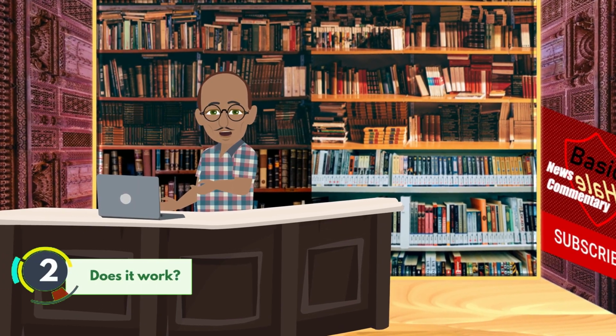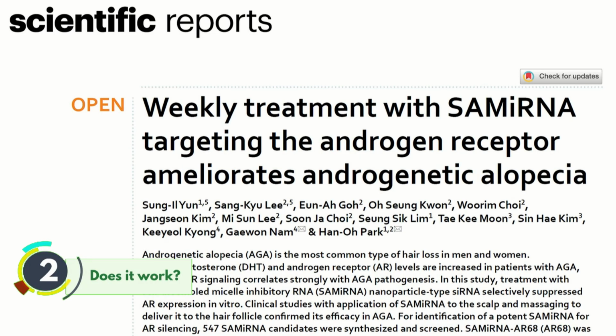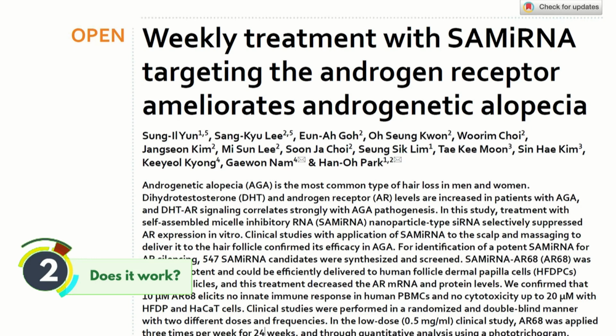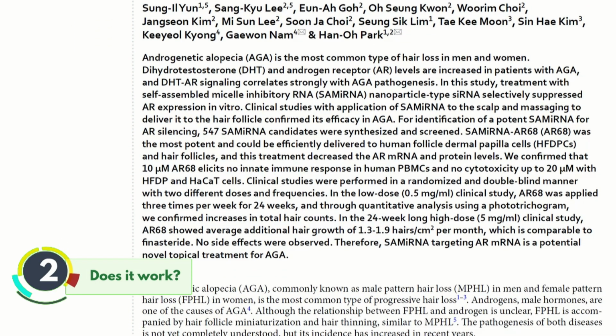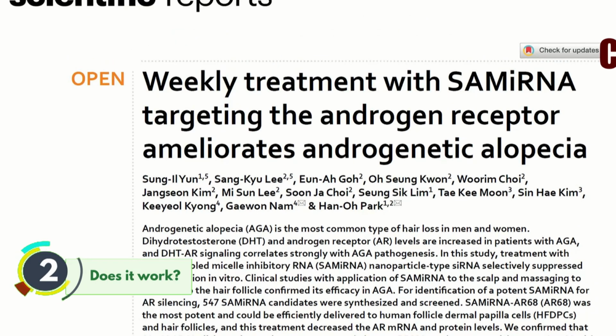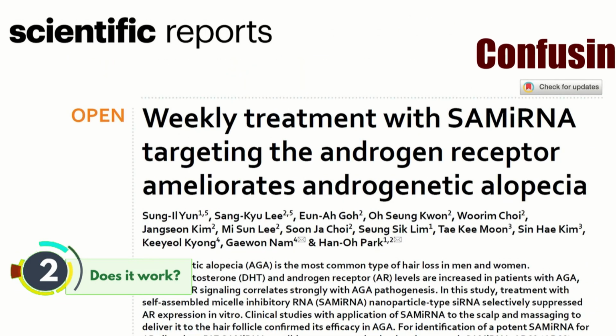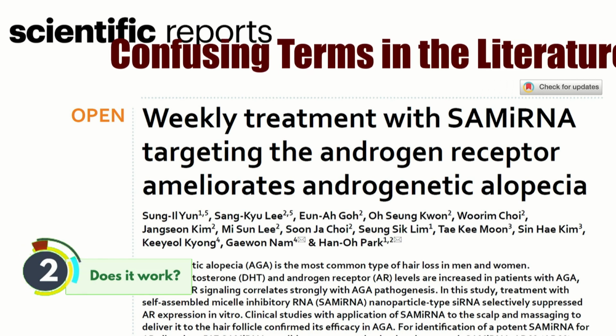At the time of recording this video, only one study that tested the product on humans had been published. The study tested CosmeRNA at low dose, then at high dose, on people with hair loss. The study showed very minor increases in hair mass after using the product for 24 weeks. However, this study has 3 issues that should provoke doubts in the minds of discerning consumers for the following reasons.